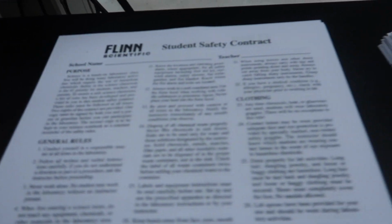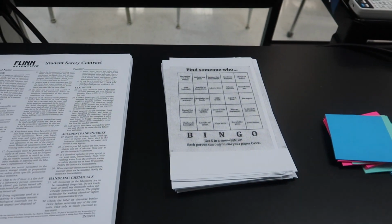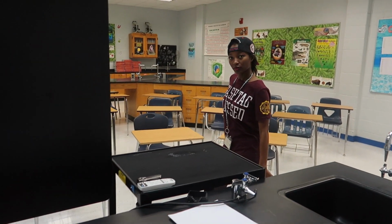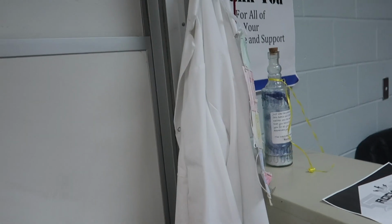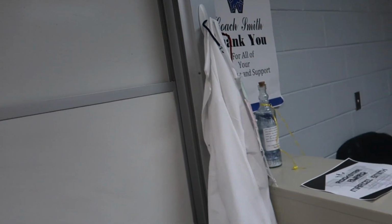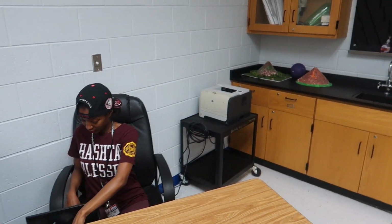So here, I already got my day one set up. Here's my Flinn Scientific safety contract. Here's my corny typical day one icebreakers to get everybody up and talking. You sit on this stool? Yeah, that's my stool there. I'm gonna take one of your stools. No, you're not. I need a stool now. Here's my lab jacket that Jamila probably gonna try to steal. I can't wear it. I know it's gonna be too big for you. These aren't yours. No, I gotta get those back to Coach.